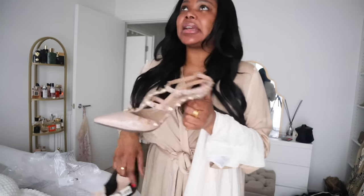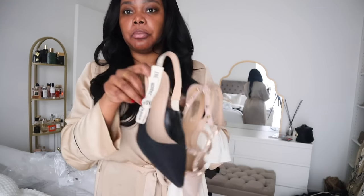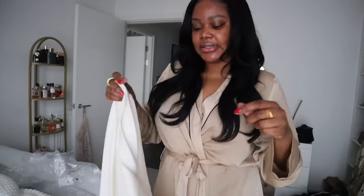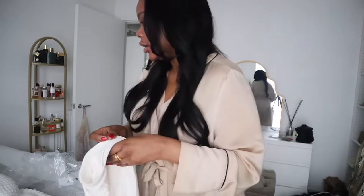I need to get the black one fixed though, because this part came off, and I need to go and get it fixed. So I was thinking I ought to put my Dior heels on and wear them together, but I don't know yet. I'll see, because the pleats are not as deep as I wanted them to be, but nonetheless it's still cute.